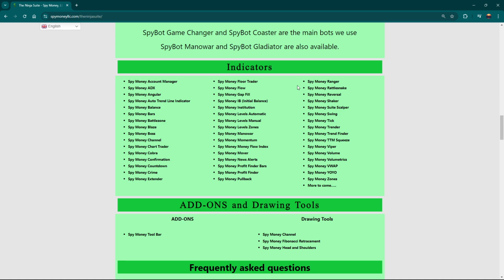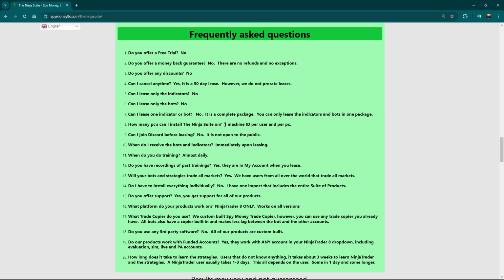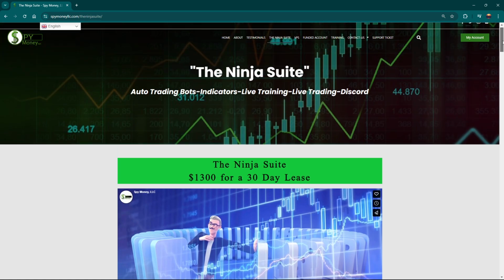The indicators, we have a lot of indicators, more than what's here. You have full access to everything. We got the toolbar that goes on the side of the chart. We've also got some drawing tools. Here's frequently asked questions. Read through this. Make sure that your question is not in there, answered already. If not, go up to contact us. Send me a message, and I will do my best to answer your questions.